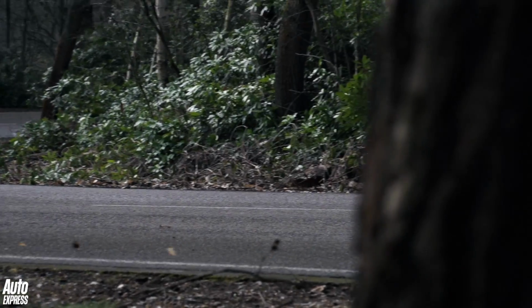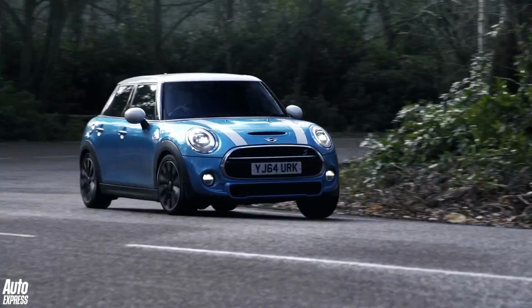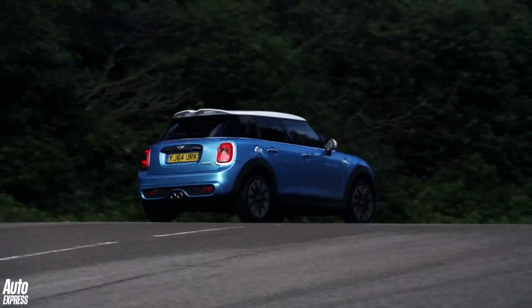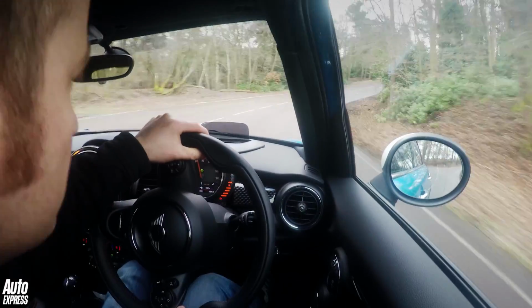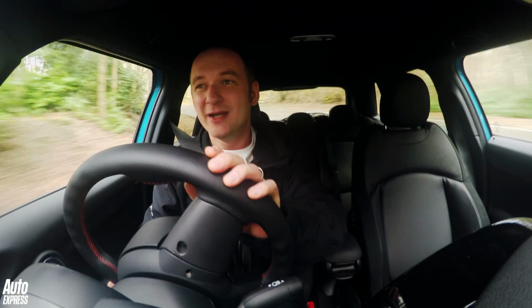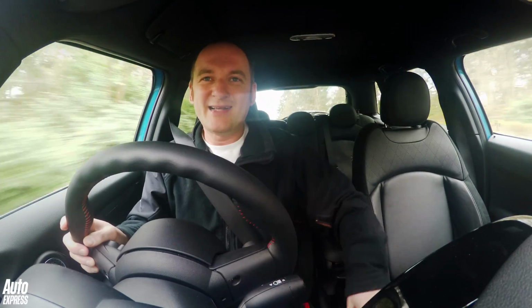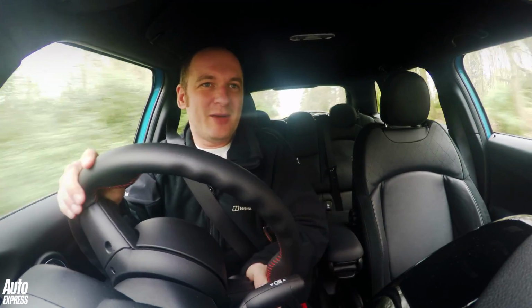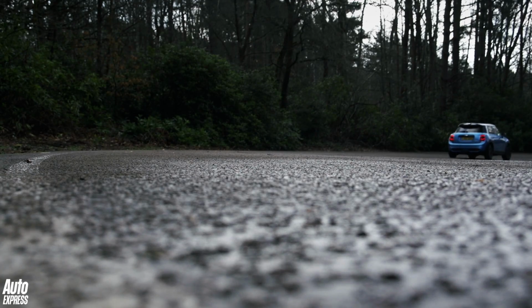Mini has always been a byword for driving fun, and this 5-door car is no exception. Of course, it's bigger and slightly heavier than old cars, but it still retains that sense of excitement when you're driving. There's a directness to the steering and a meatiness to it that makes you feel connected to the road, and the gear shift has a nice, precise action. And as ever with Mini, you get that blaring exhaust note, pops and bangs on the overrun. It just adds to the fun.